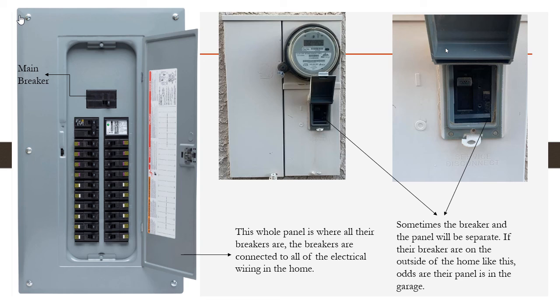What you're looking at here is going to be a main panel on the left. Sometimes those main panels are on the outside of customers' homes. If they are and you open it up, you'll see all the switches in there just like on the left. Those switches lead to all of the electrical appliances inside of the customer's home, and they can all be turned off by that main breaker switch or the disconnect. It's called the service disconnect. So if you see this on the left on the outside of the home, then the main breaker or the service disconnect is inside with the switches.